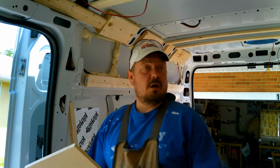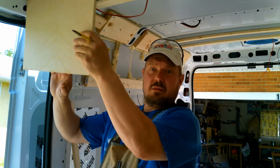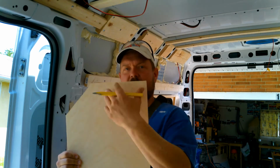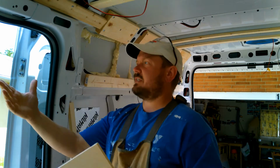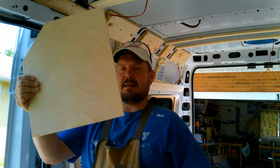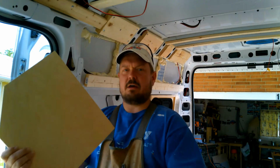So we're going to start with this one that goes right over here by the door. Now I know that this side is going to be the face of it. This is what you're going to see every time you open the door. So I want to hide any pocket screws. So I'm not going to put any on this side.